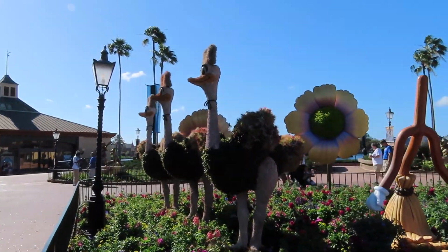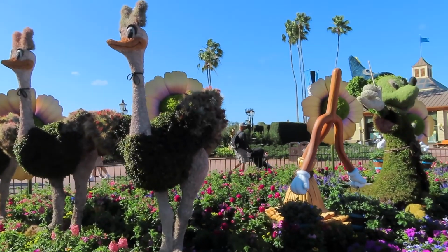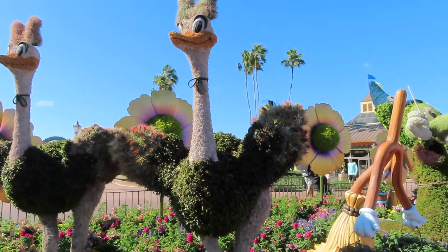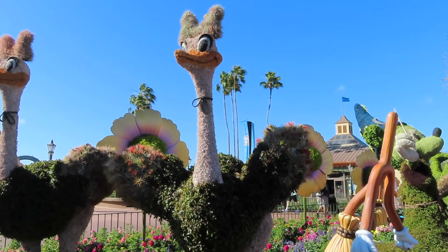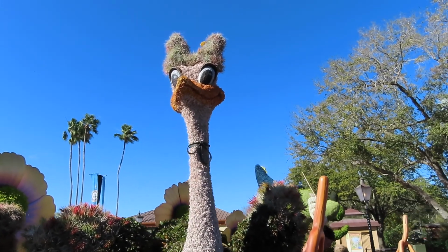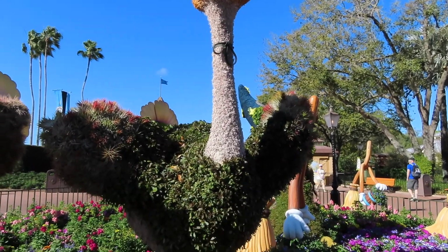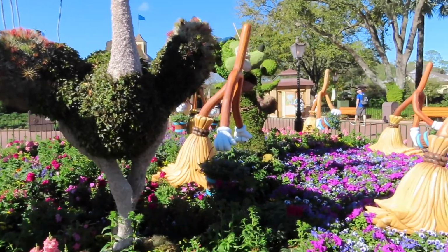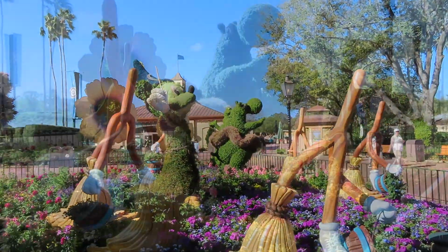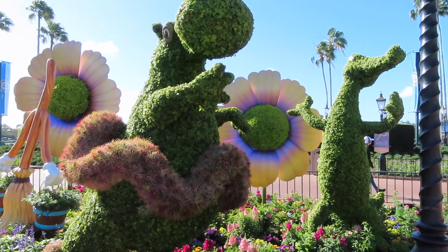We have the ballerina ostriches. And what I find amazing is that these are topiaries. These are made out of plants. Look at all the detail that is in these topiaries. Absolutely spectacular. And then on the other end, we also have the dancing hippos. We have the hippo and the gator.